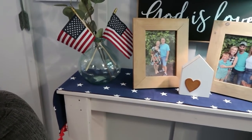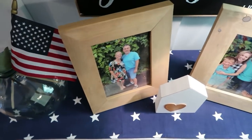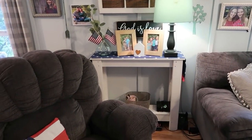But I did move this one over here because it's so cute. I didn't want to not use it. I love the fringe on it. That also came from the Target dollar spot. It's one of my favorites and I have to use it every year. But I think that little table is still my favorite part of my July 4th decor.